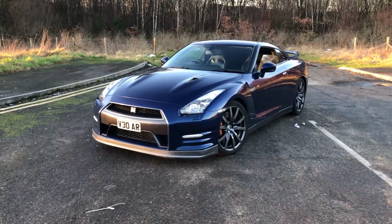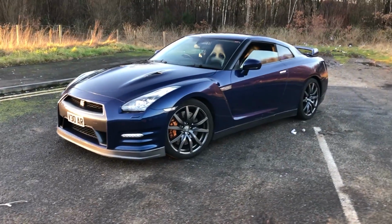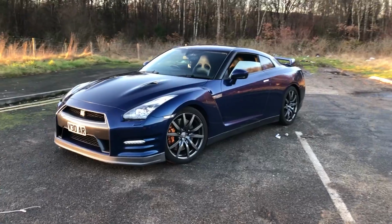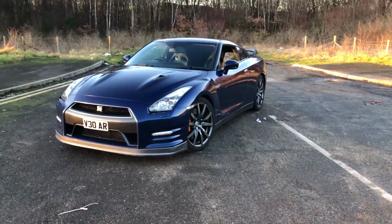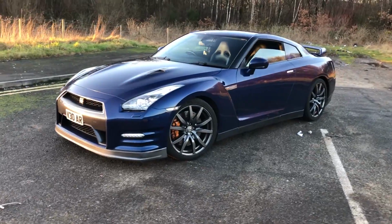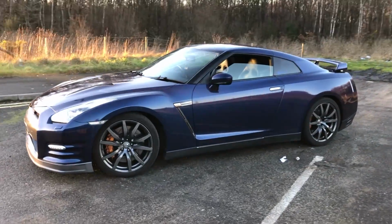So this is my 2012 GT-R R35. It's a premium edition, so to be blatantly honest with you, it's literally the base spec. The premium edition isn't actually premium, it's just standard. It's literally only got a Y pipe on it. It's been tuned as well.